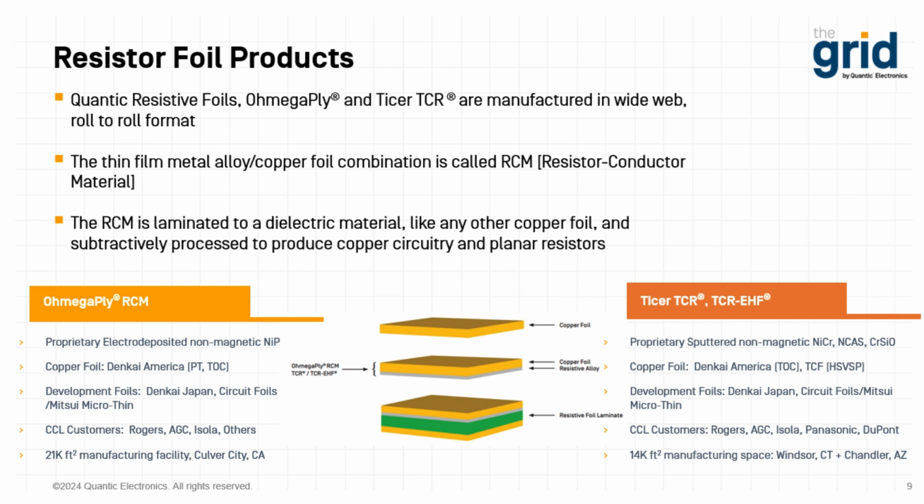We have a 14,000 square foot manufacturing space that's split between our Windsor, Connecticut facility where the sputtering occurs, and then our finishing operation is in Chandler, Arizona, in the Phoenix area.